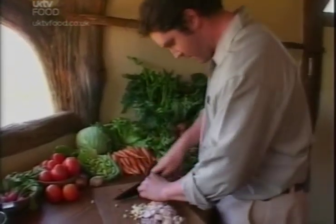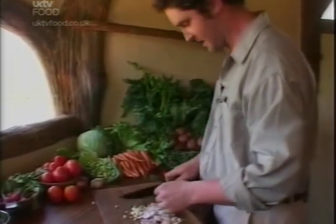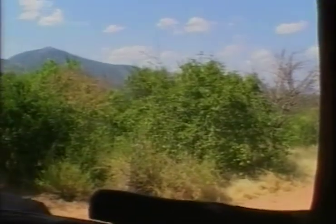There we go. It's such a pleasure. This view is absolutely amazing. There's birds, there's animals squawking out there.